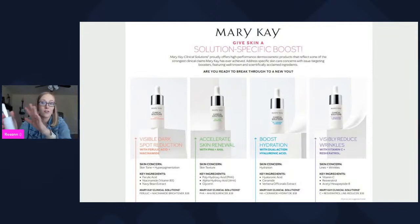All of the boosters are $38, so that's pretty easy to remember the price. Each of them is $38. This would last me about two months using it every single morning, 4 to 5 drops on my face and my neck. I have marked it with nail polish, and I'll share why. If you're using two boosters, you want to make sure you're always using the vitamin C first.